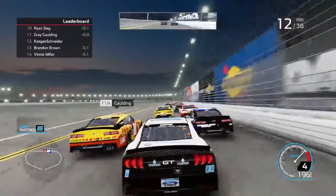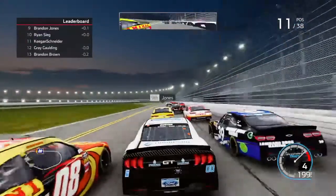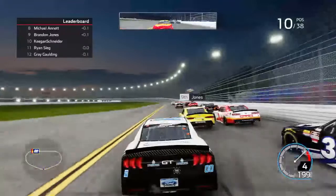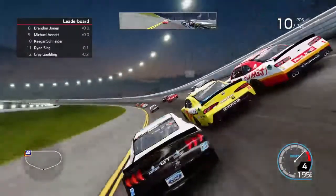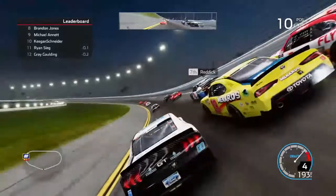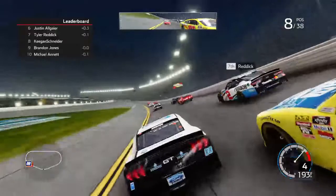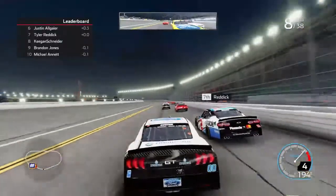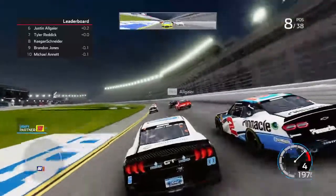Quickly moving to the top. Just going to force our way into the middle to get around Greg Golding. Looking to the inside now of Brandon Jones. Taking it 3 wide through 3 and 4. This track not as wide as Talladega, so when you go 3 wide, it is even tighter at speeds of close to 200 miles an hour here, even in the Xfinity Series.